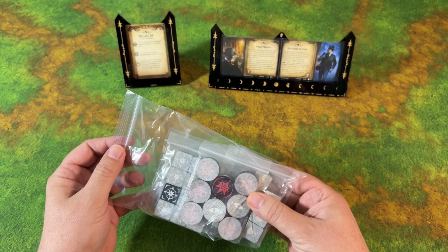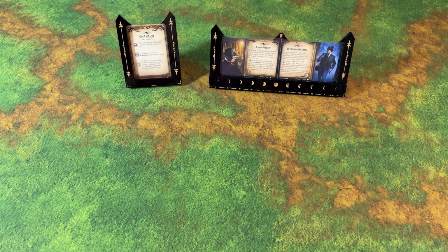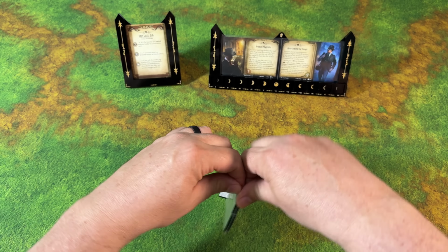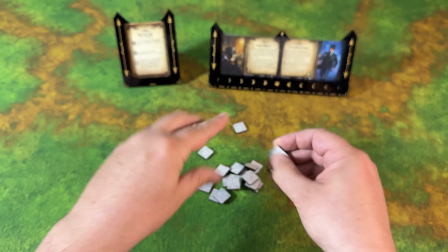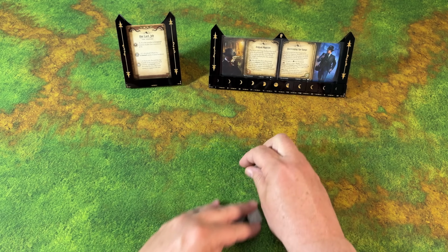I think we've got some Doom tokens and then a lot of Lord of the Rings stuff. All right, here's your Doom. And very well packaged, shooting out there. And I've got some peeling to do, so I will peel away and be right back.